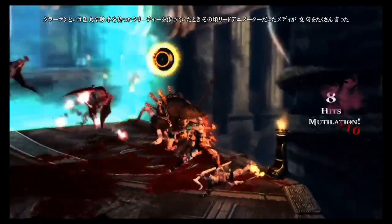In God of War 2, there was a creature, Kraken, and that thing had huge tentacles. And Matty, he was lead animator and game lead animator back then. He animated it, and he complained a lot. And after he saw this rig, and after he saw what guys were doing with Medusa, every time I walk by him, he just thanks me for making this thing.